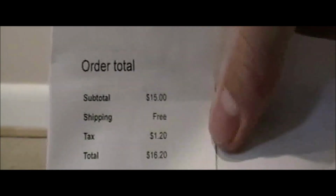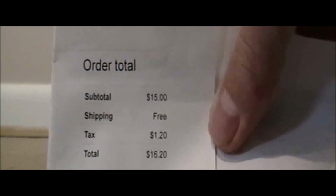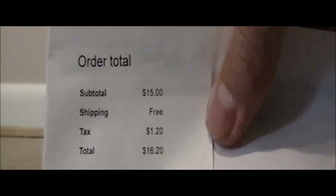And, maybe I could do that. Let's see. I'm trying to fold it in a way that it won't show personal information. But as you can see there, the order subtotal was $15, the shipping was free, and the tax was $1.20, so in total it came to $16.20, with tax included. And wow, that's a good deal for what's in this thing right now.